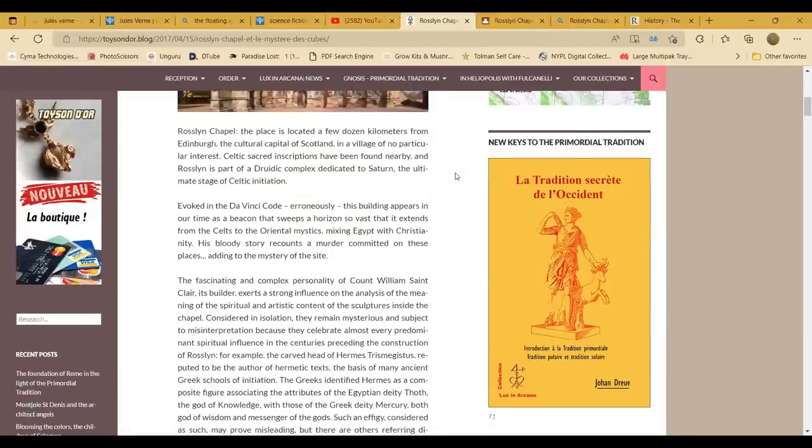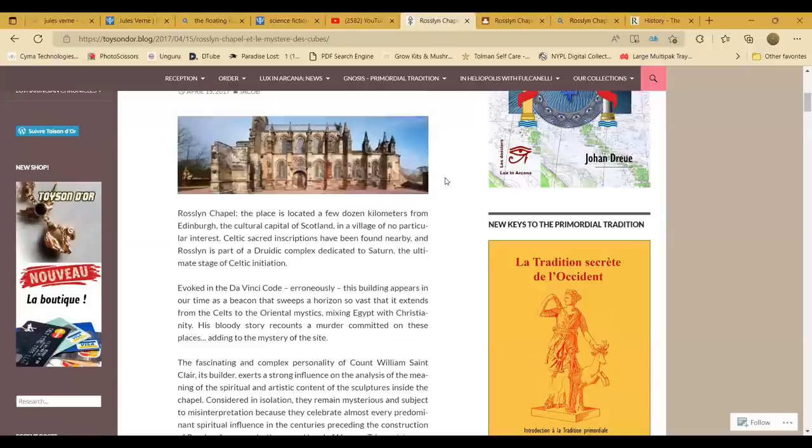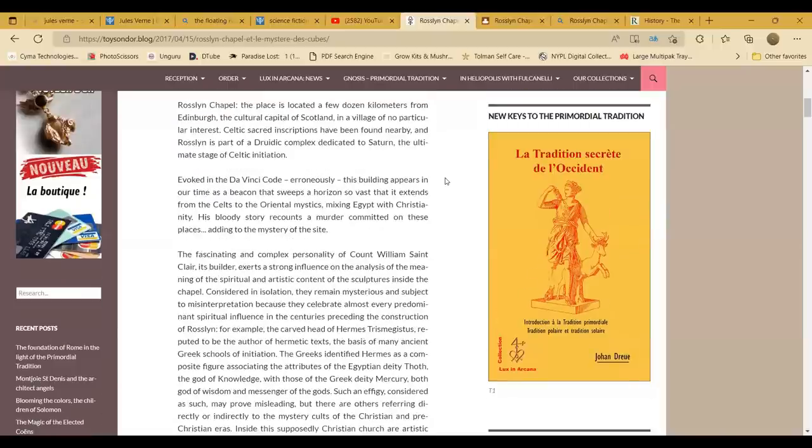Rosslyn Chapel. The place is located a few dozen kilometres from Edinburgh, which is the cultural capital of Scotland. It's in a village of no particular interest, and Celtic sacred inscriptions have been found nearby, and Rosslyn is part of a druidic complex dedicated to Saturn, the ultimate stage of Celtic initiation. Well, there you go. That's a bit different to what I thought the chapel was. A bit different to the story we just read, right?